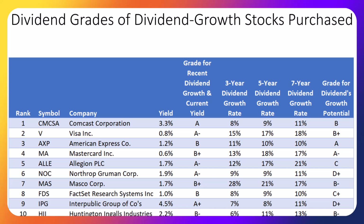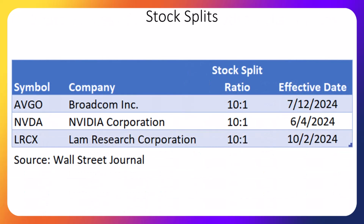This slide shows stocks in our portfolios that have chosen to split their stocks. Since we keep track of each individual purchase in Excel, it's important that we have this slide to remind us to go back and adjust the purchase price, shares held, and dividends per share that we received once a stock split has occurred. As you can see, Broadcom is the most recent one to announce a stock split, and all of our 3 have decided to split 10 for 1.